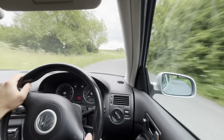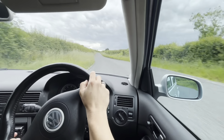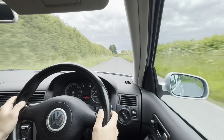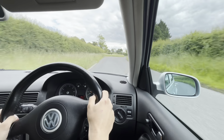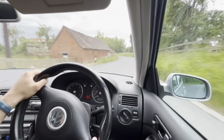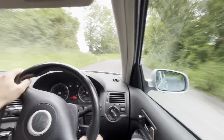Again, just kind of feed it through the bends. It's really, really nice to do so. It doesn't require really any effort at all. Just like most Golfs, you don't need any effort to go quickly in it. Like most cars of this modern classic era, it is comfortable enough to live with every day, but it's not massive. You know, it would fit in most car parks quite nicely.